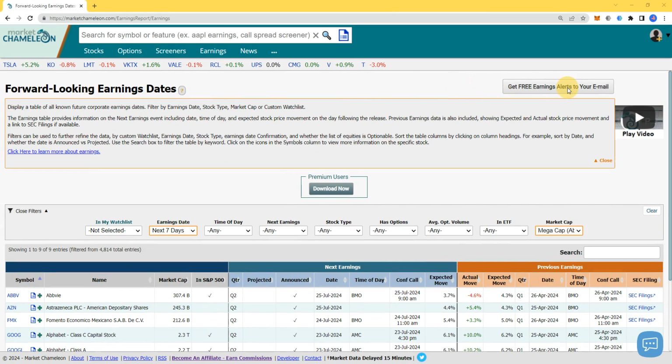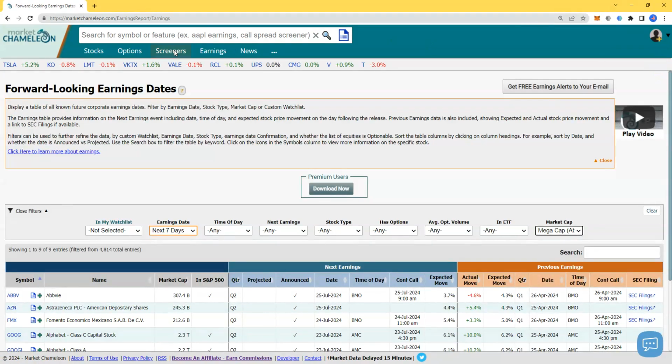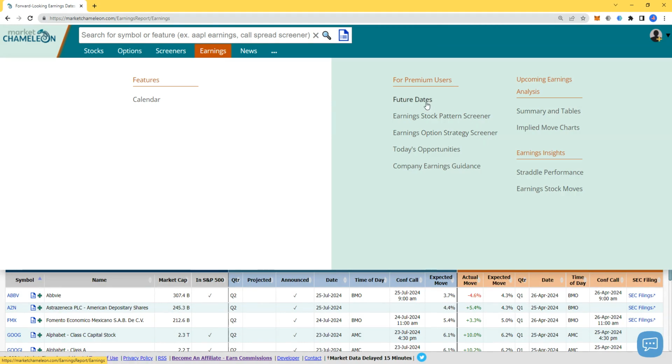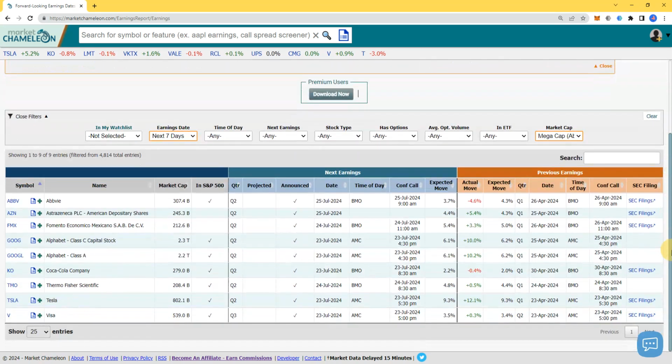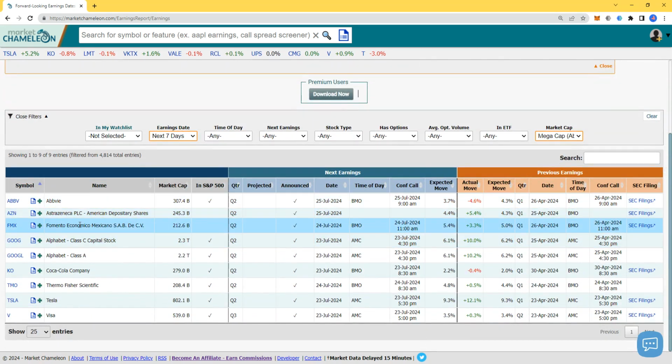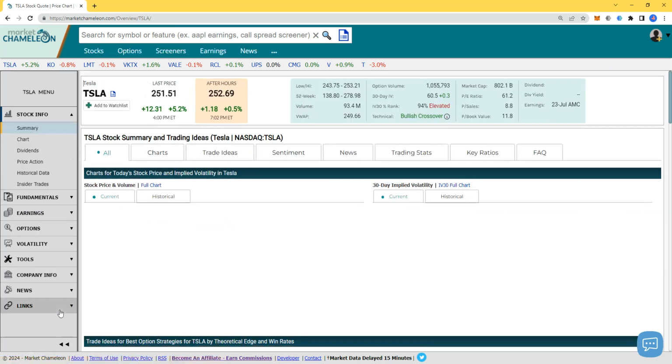Forward-looking earning dates for the week. I just changed the screener and I'm going to show you. I went here, screeners, earnings, and in earnings I said future dates, and it got me to this screen which I filtered by the next 7 days, and in here I just changed to 200 billion market cap and up. I got ABBV, AstraZeneca, Google, Coca-Cola, Tesla, and Visa, and when I clicked on Tesla, I found a couple of trade ideas.